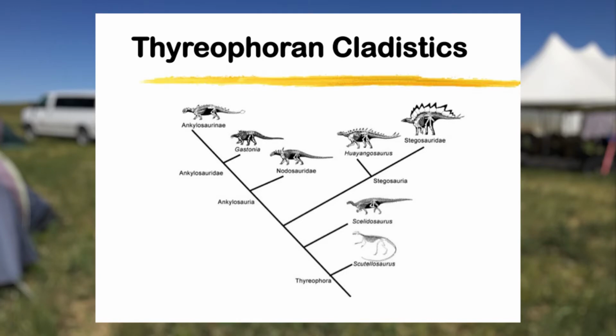So we have a couple of primitive forms that we'll talk about, so-called primitive forms, and then we'll talk about the Stegosauria and then Ankylosauridae, which is a subgroup of Stegosauria. So here we have a representation of the cladistics of the Thyreophorans, and we have Scutellosaurus down here and Scelidosaurus here. Those are both early found. They're in the Jurassic, but in the lower Jurassic.